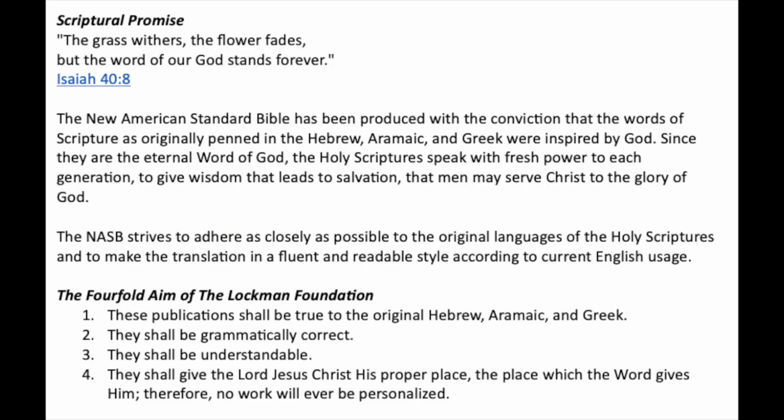So let's get into the preface to the NASB 2020, because in it, it really lays out why a lot of these changes are the way they are. At least they're honest about some of these changes.